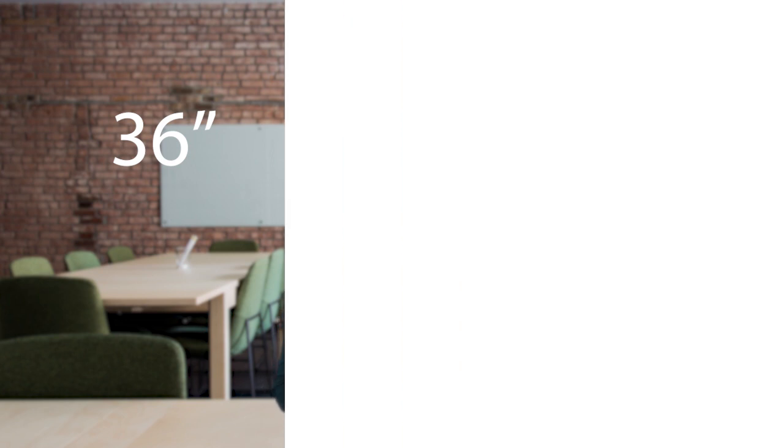Countertop height is also a concern. Standard kitchen counters are 36 inches high, which puts them out of reach for most wheelchair-bound individuals. Accessible kitchen counters should be installed about 30 inches high.